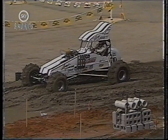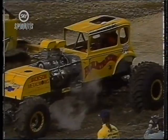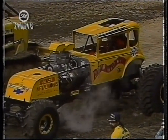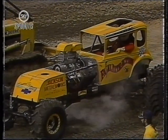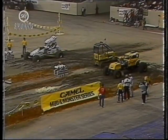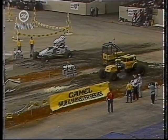Here's the defending champion and the track record holder. This is Oklahoma's Larry Jarrett, the supercharged Chevy-powered Locomotion, and he'll be up against the Fatal Attraction coupe of Richard Milstead, another supercharged 2,000 horsepower Chevrolet entry. Jarrett holds the track record at an awesome 1.96 seconds.